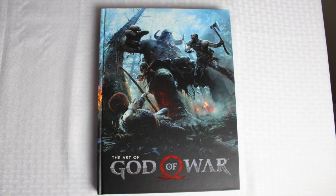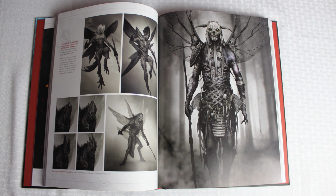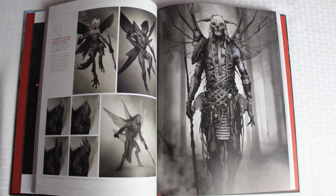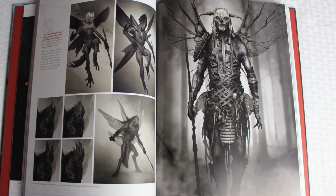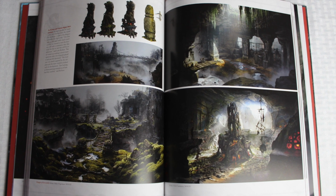Another thing I got, going back a couple weeks as well, was The Art of God of War. This is made by Dark Horse, and it's an art book for God of War, which is up there as one of my favorite games on the PS4. I would probably go Monster Hunter World and God of War, but it's a really gorgeous art book. I'm going to try to pick up more art books of games that I really like.